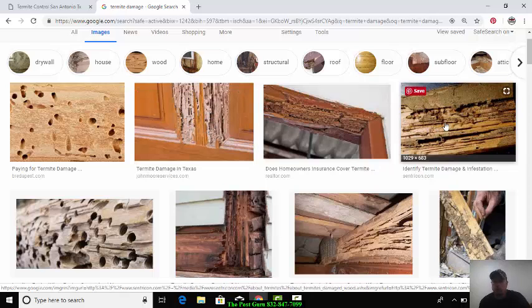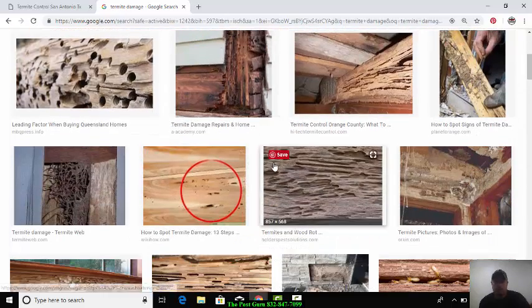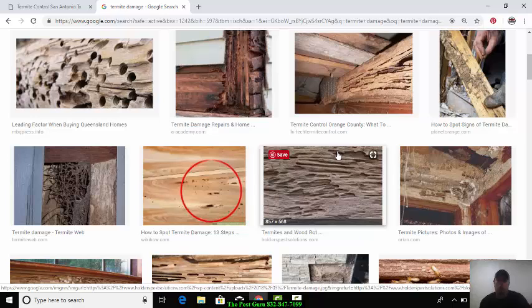Right here is a good picture of subs. See how it has the sand in it? That's because they bring up that moisture. They have to have that moisture around their body to survive. There's another one right here. These are really good pictures. You also have wood rot, and there are other wood destroying insects like carpenter ants. Carpenter ants do not actually eat the wood. They lay eggs in the wood at the same time they're destroying it. So it's a different process, but it still works.